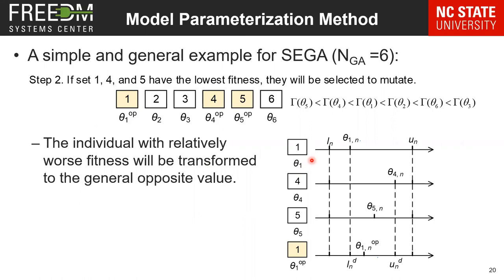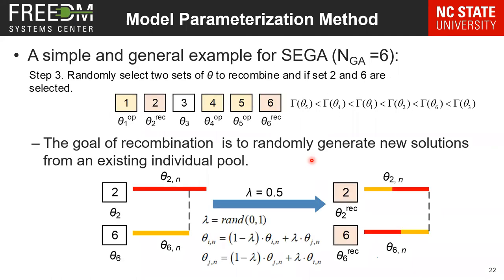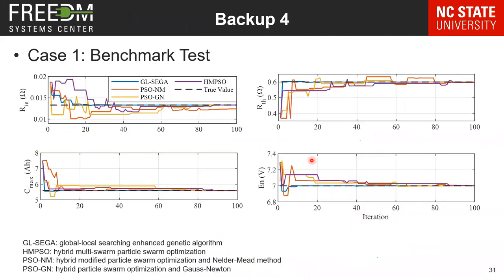So I mean, it's really hard to compare them. For the comparison in the case study, I just implement what it is in the paper. So this is from my paper here. I just implement what it is from this paper so that I can compare them with my approach. But for the comparison between genetic algorithm and particle swarm algorithm, I didn't do a lot for this part.